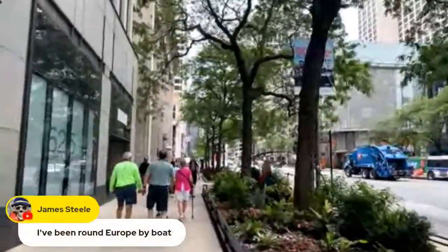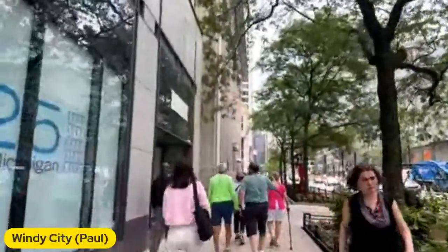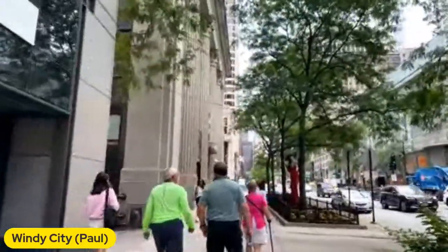James, that sounds awesome. I would someday love to do one of those like Viking type river tours. Or if you're in England, right, the narrow boats, rent a narrow boat and take the tour.